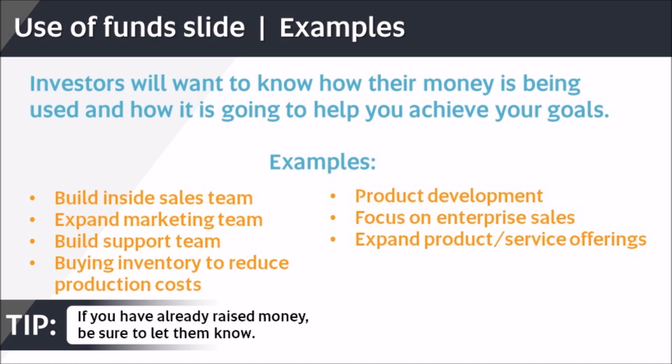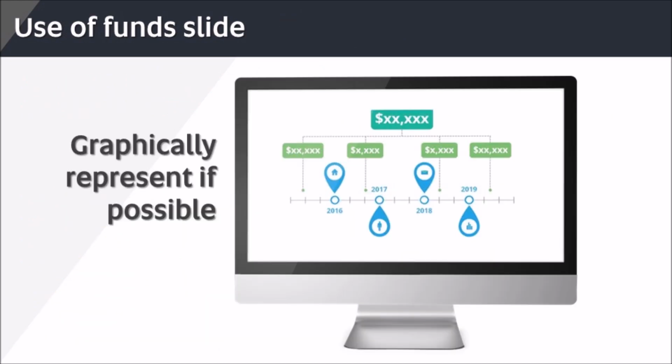As a tip, if you have already raised a round, you have to put this in the slide somewhere. This is a great place to put it. You have to let investors know that they're not the first investors to come into the deal. If you have enough of a breakdown on how you would like to use the funds and a good idea of a timeline, it's best to graphically represent it. As I said earlier, if you can graphically represent something, it'll stick in someone's mind longer and make more of an impression.